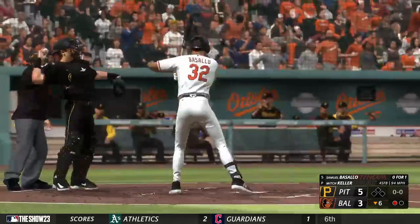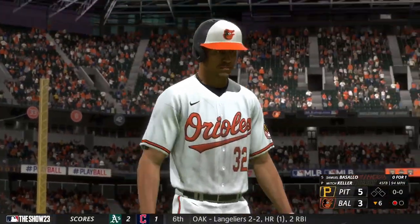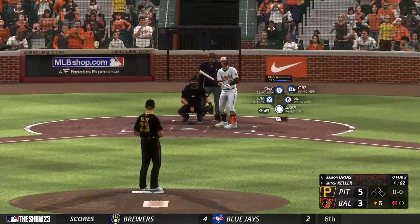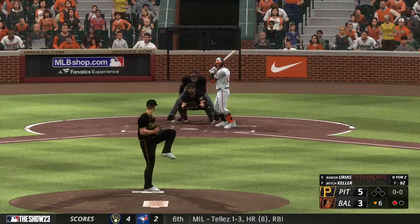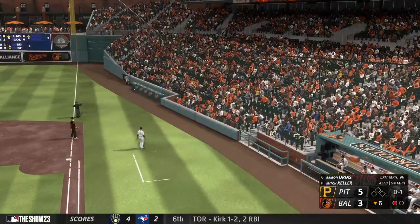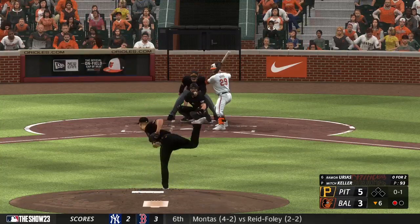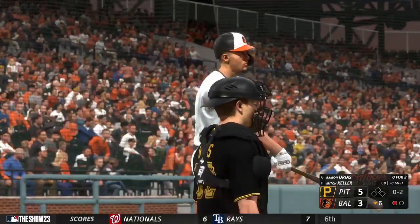The punch out there. And that's the first out. And next for the Orioles, Ramon Urias. Slice the other way and foul. Check swing, but he went too far. And it's 0-2.